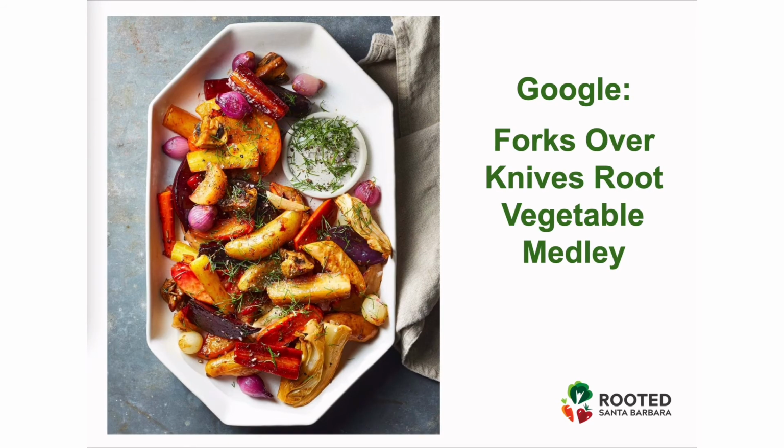Don't just do roast potatoes. Add in fennel and carrots and beets and celeriac, parsnips, whatever you can find locally, and really feed those gut microbes the diversity of foods and fiber they're looking for. Another bonus of this recipe is that these are completely oil-free. This recipe does have some maple syrup, but that can always be omitted if needed.